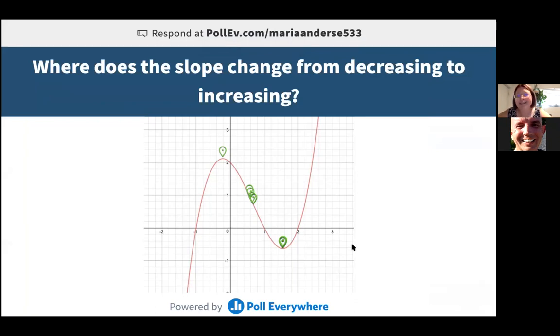Now we're clustering around 2 answers. So this would be like the perfect place in class to say, turn to your partner and talk about this, or talk about it at your table, or read the words in the question carefully and make sure that you've incorporated every word into your answer, right? And of course, the trick here is the word slope. Where does the slope change from decreasing to increasing?